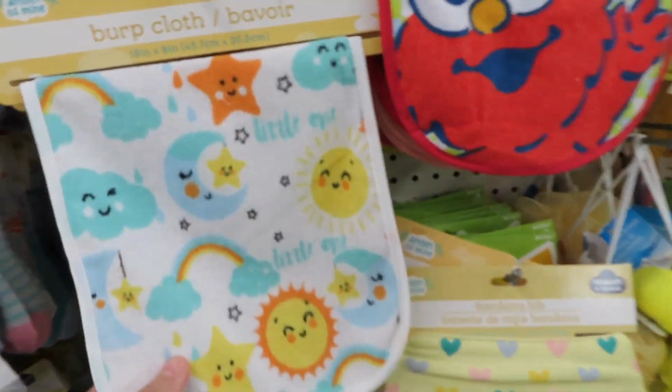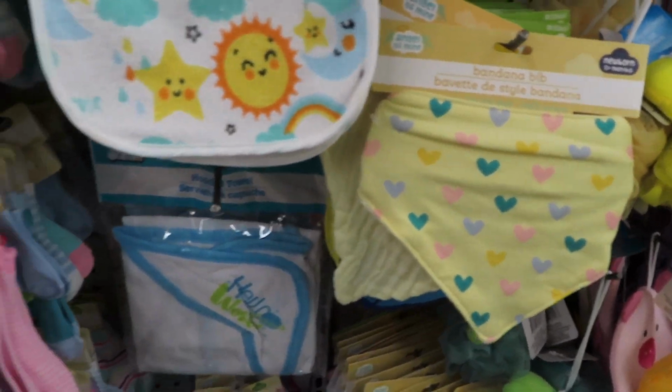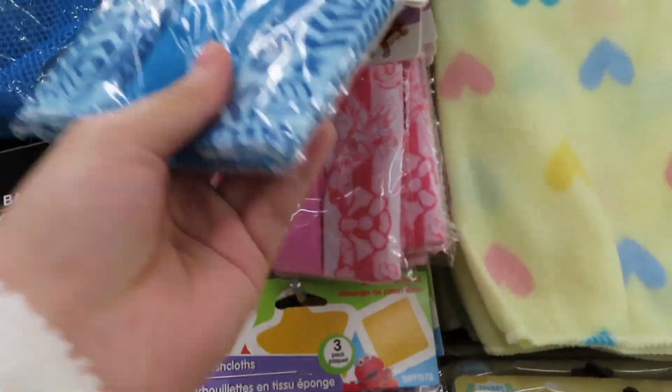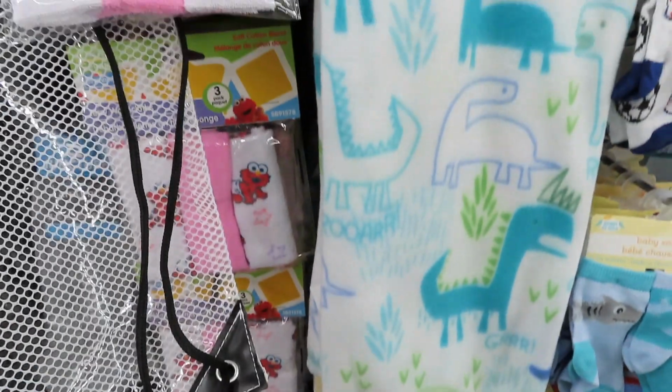Okay, you guys, so they also have baby washcloths here as well, which is super cool. They're really expensive at like Target, so maybe I'll get one of these. I think I'll get one of these blue ones. Oh, they also have a pink one. I'll just get the blues. I think that should be good.